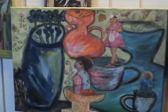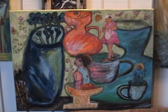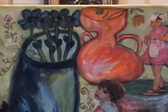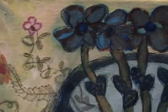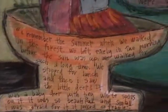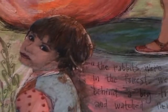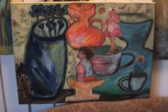This is another one that I did not too long ago. It's acrylic, oil, and collage. And it's really interesting. It's also pen and ink. Show you some of the detail here. And there's also some little poems by the collages. So that's a really unusual painting. It has a lot of different mediums.